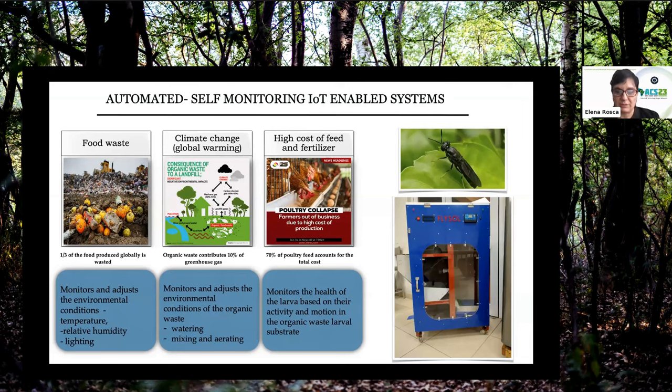Those are sensors that collect data and then send it remotely to the cloud. And then we can do a lot of analysis to learn about the system and how to maintain it and optimize it even better. We're using AI and machine learning to be able to make these predictions.